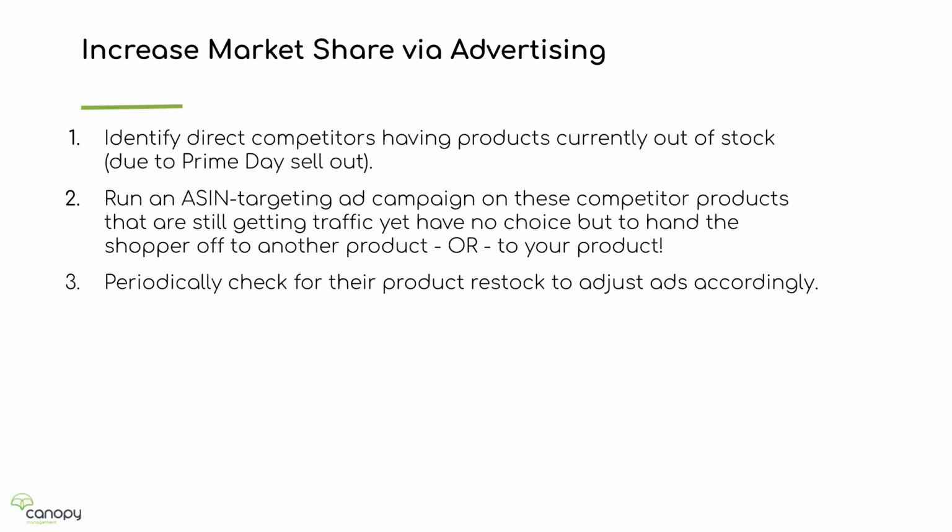Because you're actually going to have to go out there and see, okay, are they out of stock? There might be some tools out there that people are aware of, Chrome extensions or software that can tell you, if you're tracking your top competitors, who's out of stock. If not, software developers, please create that. But you can probably recognize what brands you're typically competing head to head with in the first couple of pages. And now they've run out of stock.